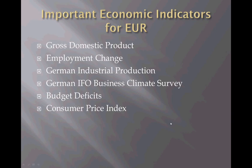Some important economic indicators. Gross domestic product. The gross domestic product is a central measure of economic growth in the region. Since Germany is the largest economy in the Eurozone, its GDP tends to move the euro the most. Employment change. The euro is also sensitive to changes in employment, particularly in the Eurozone's largest economies like Germany and France. German industrial production. This measures the change in volume of output from Germany's manufacturing, mining, and quarrying industries. Because of this, it reflects the short-term strength of German industrial activity.